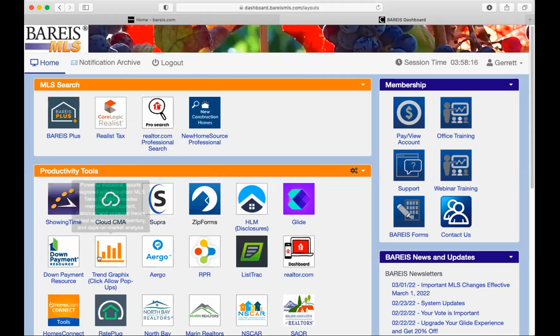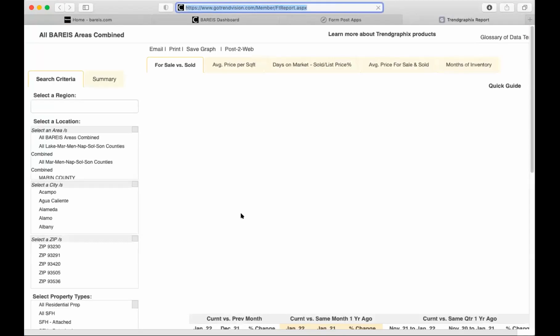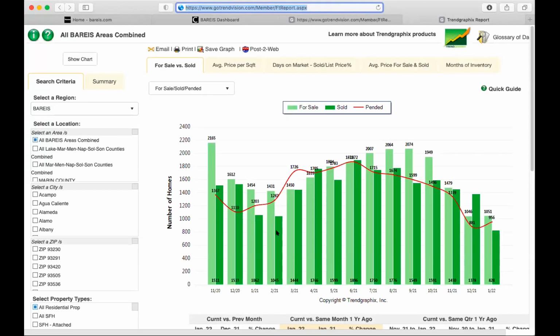Right, great idea. And then this is the Bayris screen, and I don't know how many of you use it. I get my data for the blog from these trend graphic reports. So you can save this graph here. This one is over all Bayris areas combined, but you find the one you want.